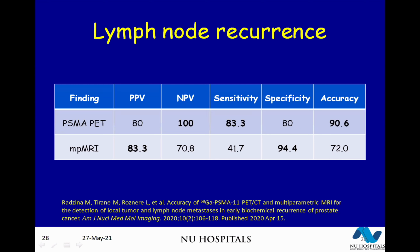But if you see the lymph node recurrence, the PSMA PET has picked up more lesions, and the negative predictive value was close to 100, with accuracy going up to 90% in lymph node recurrence. Why? Because this has happened even at low PSA levels. The lymph node metastasis or recurrence pickup is high with a PSMA PET scan when compared to MP-MRI. MP-MRI also has picked up the lymph node disease, but the accuracy is more with the PSMA PET.